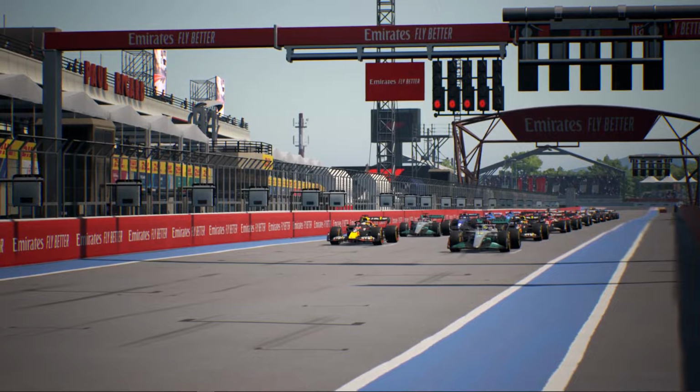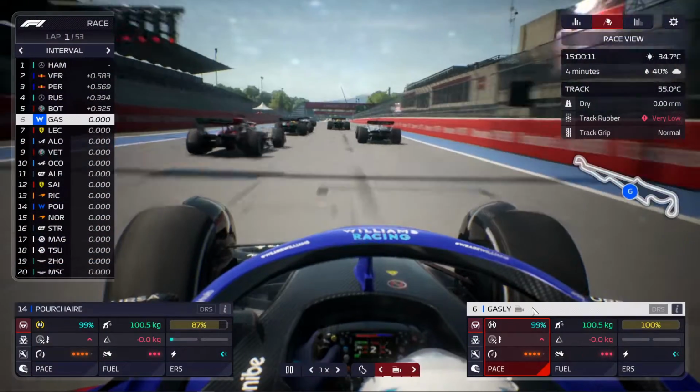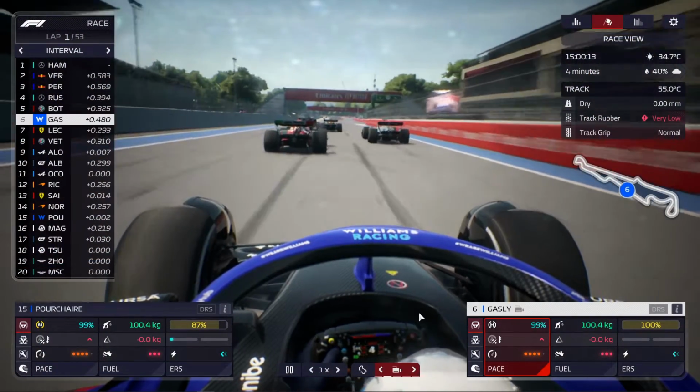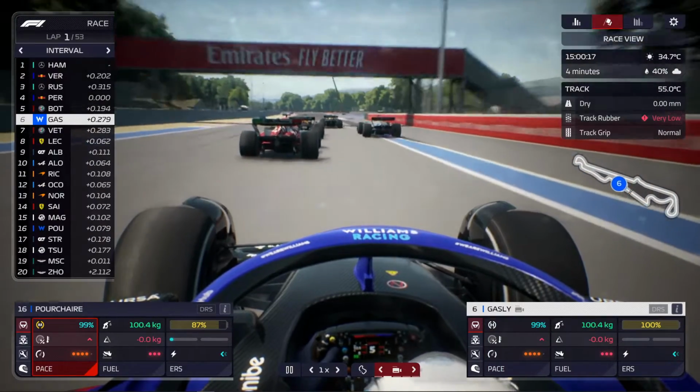So here we go, guys. 5 lights at France. And it's lights out, and away we go. So we're just going to jump on board. We're going to get on board with Pierre first, and hopefully all will come good for us.